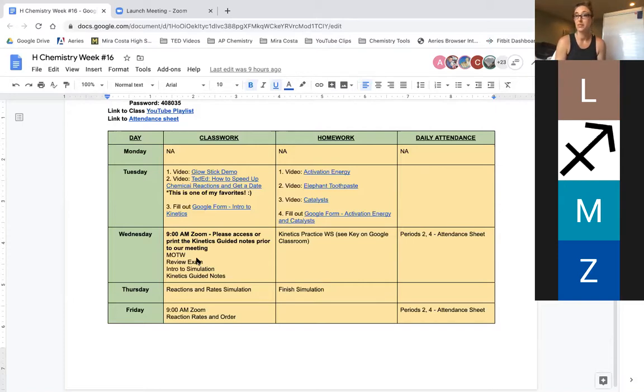So please, if you don't understand why you got something wrong on that exam last week, speak up, let me know, so that I can set your brain straight and you don't make similar errors in the future. Okay, so we'll do molecule of the week.